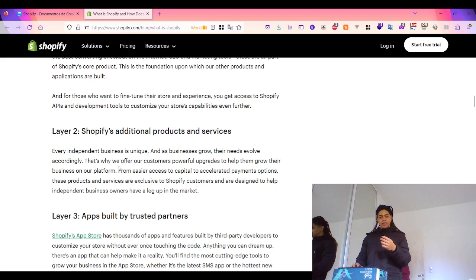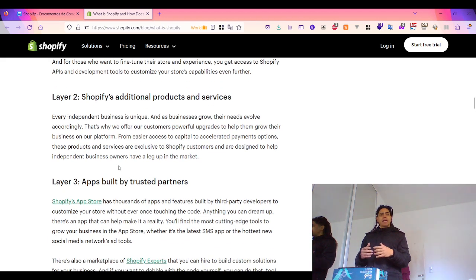Sounds good. The third layer is apps built by trusted partners. Much like Google has the Play Store and Apple has the App Store, Shopify has the Shopify App Store, which allows merchants to select from thousands of applications to enhance not only the merchant experience, but also the customer's experience.